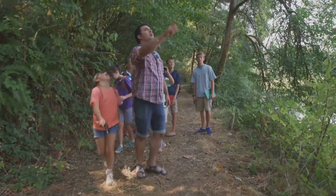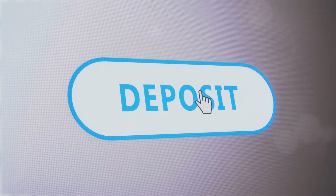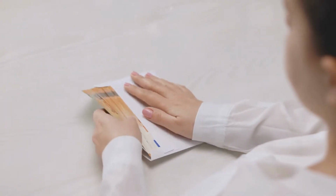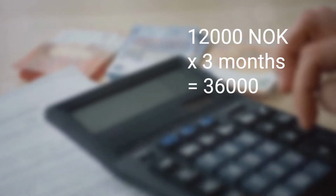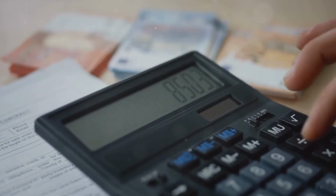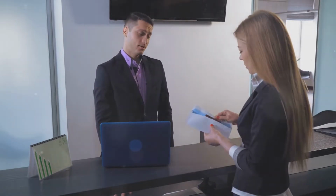It's also important to keep in mind that most rentals in Oslo require a 3-month deposit up front. This is a standard practice in Norway and ensures the property owner has some security. So, for example, if your rent is 12,000 NOK per month for a studio in the city center, you'll need to pay a deposit of 36,000 in addition to the first month's rent. Although it might seem like a lot at first, this deposit is fully refundable when you move out.